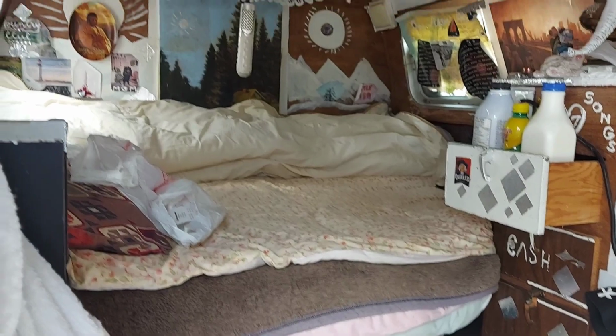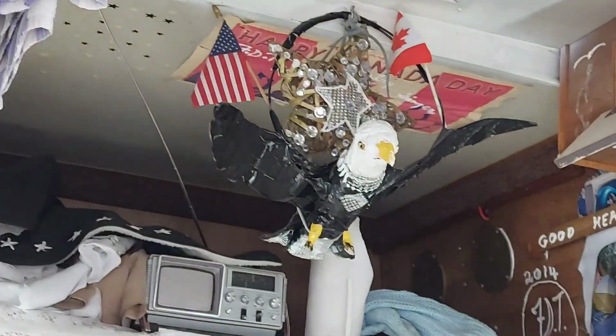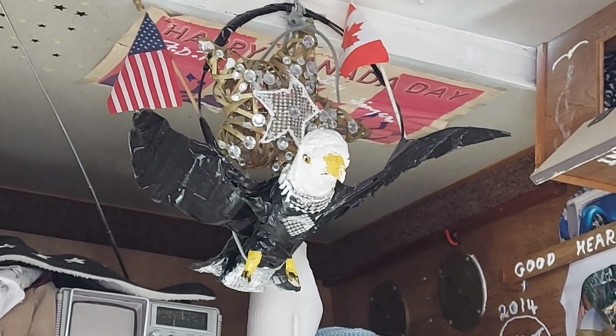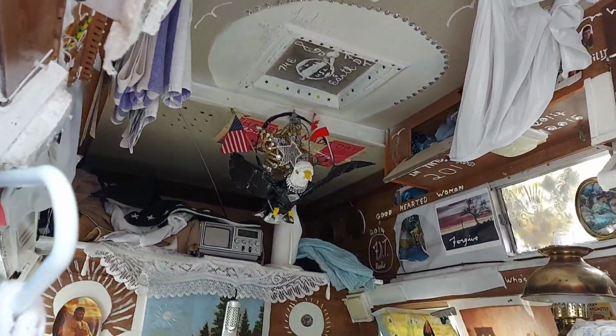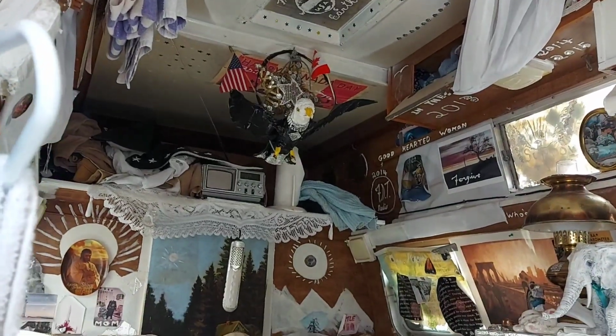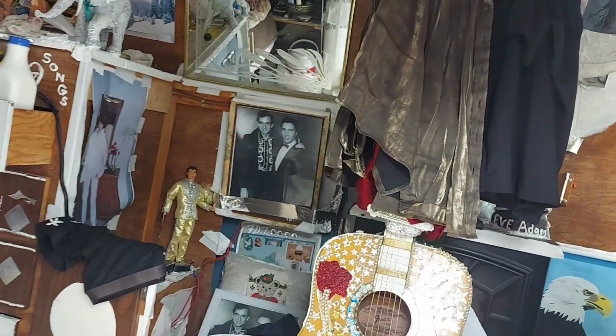I see your eagle up there. I made that from a piece of driftwood on the Source Lake. I made that whole eagle. There's a piece of driftwood inside. It's shaped a little bit like that, so I made the eagle out of it. Holy moly. Driftwood, you know? That's still my home, and it's my little cabin.